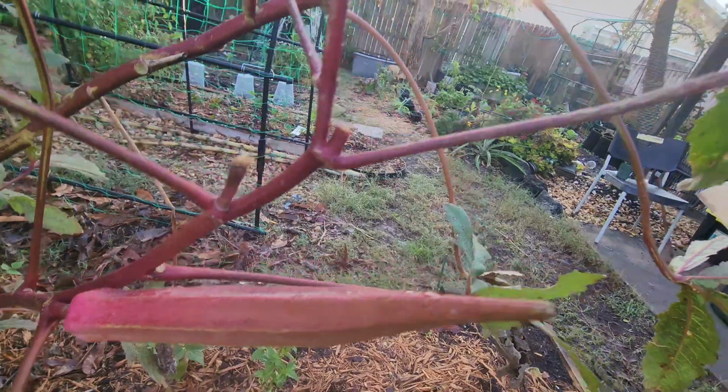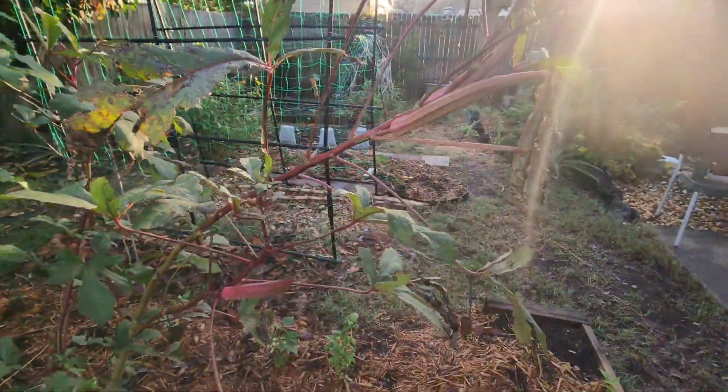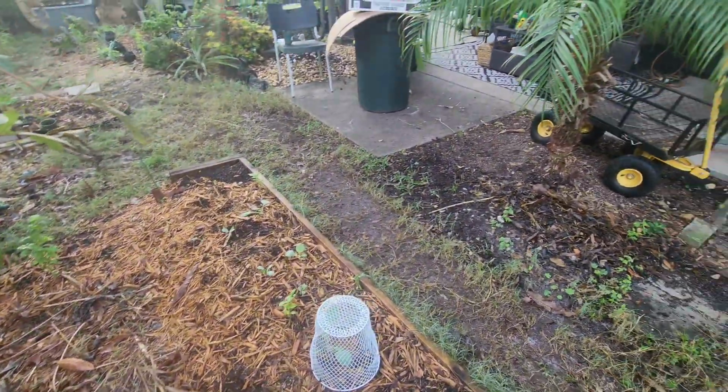I like this red okra. And those have been on there for over 2 weeks, and I'm letting those three go to seed because I want the seeds.